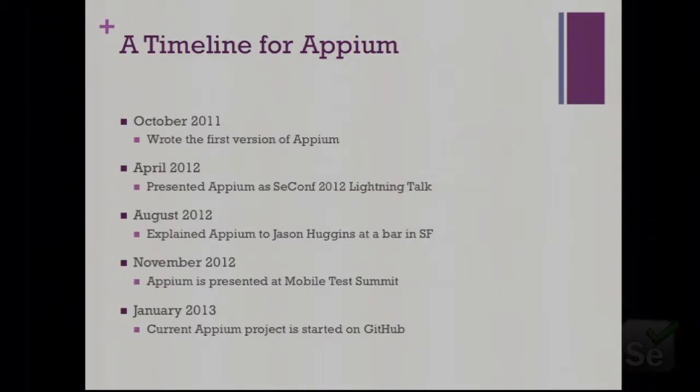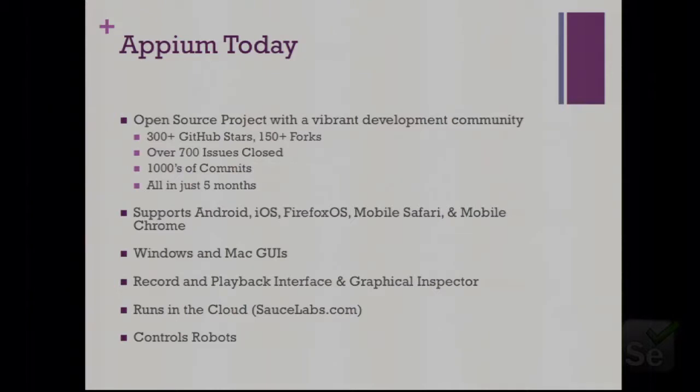So I created it back in October 2011, and then I presented it at the Selenium Conference in April last year. And then about 4 months later, Jason Huggins calls me up and says, hey, come down to the bar, show me how this thing works. And then I presented at the Mobile Test Summit, and then in January, now it's got its current status as a project, I guess. So once again, 300 plus stars. I think we're up to 350 today. 700 issues fixed, thousands of commits, all in just 5 months.